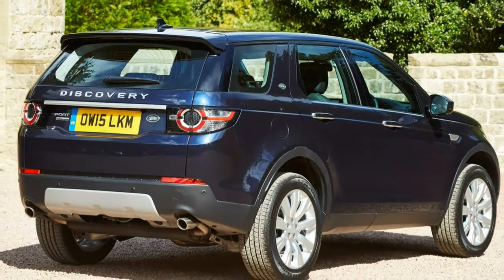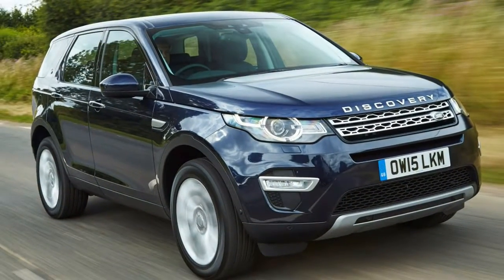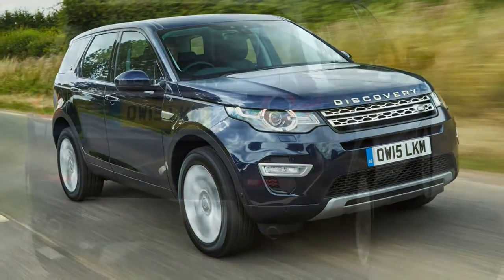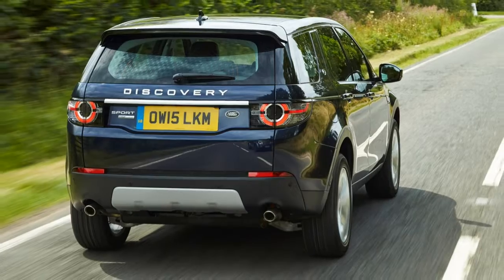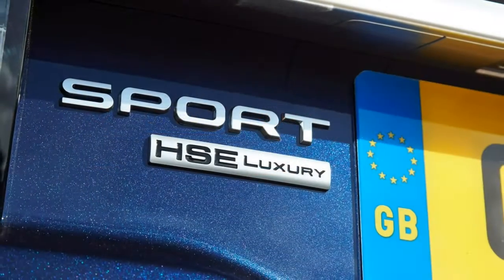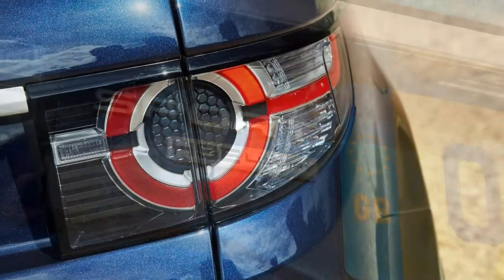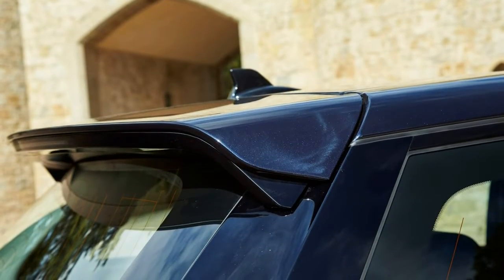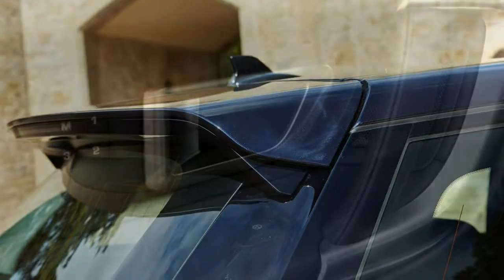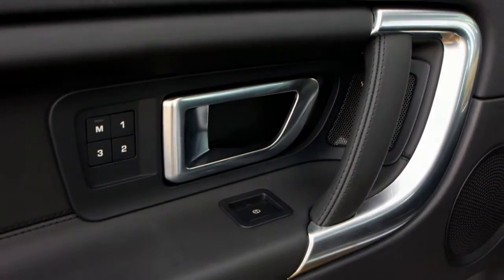The SD4 is also available with a revised 6-speed manual gearbox, which marginally improves the claimed average fuel consumption from 44.8 miles per gallon to 46.3, and reduces CO2 emissions down from 166 grams/km to 162. That places the Sport in road tax band G regardless of the gearbox chosen. It has enough shove to enable the Discovery Sport to tow up to 2,200 kilograms braked towing weight, which increases to 2,500 kilograms when the car is fitted with the tow pack.